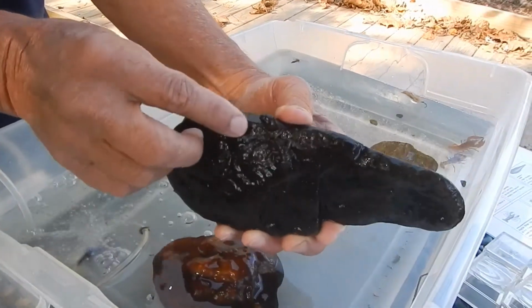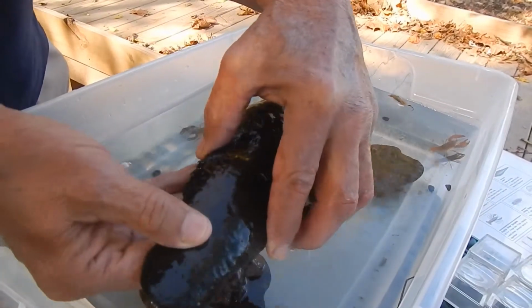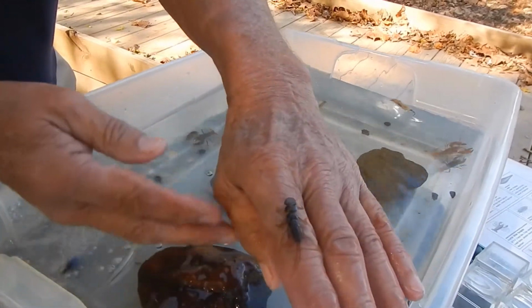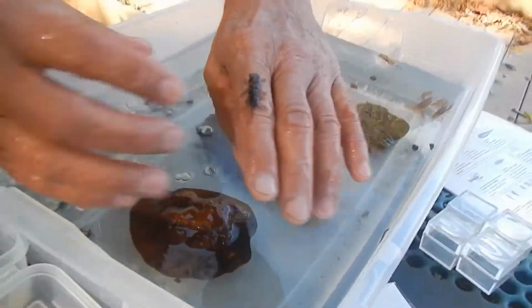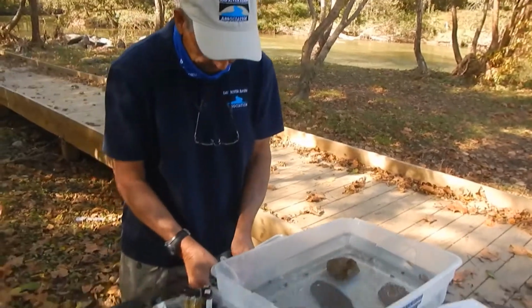Right here we have a snail, and this little guy, see how camouflaged he is? That's a stonefly. And it certainly does not look like a fly now, but when it grows up to be an adult, it will be a fly. And we have quite a few of those in the tub here. We call this a tub of bugs.